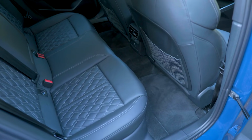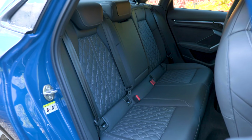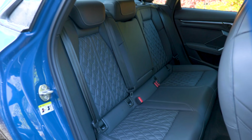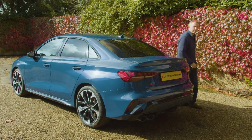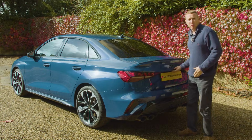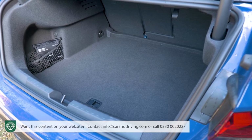It's a fraction more comfortable in the back than it is in the A3 Sportback, and there's a reasonable amount of head and leg room for a small saloon of this kind. Out back, boot space is as before, offering a 425 litre capacity.